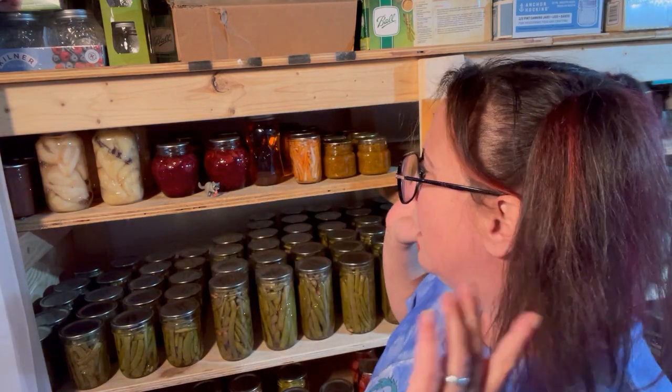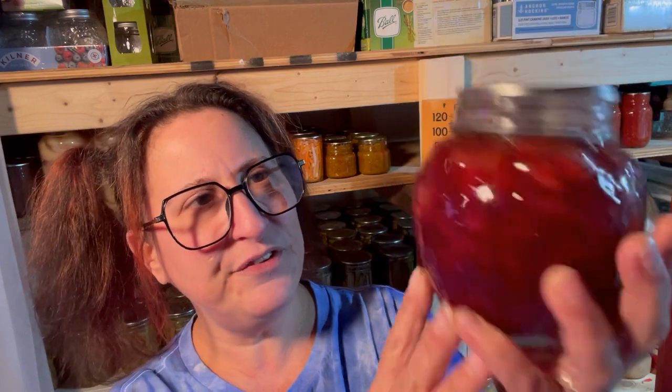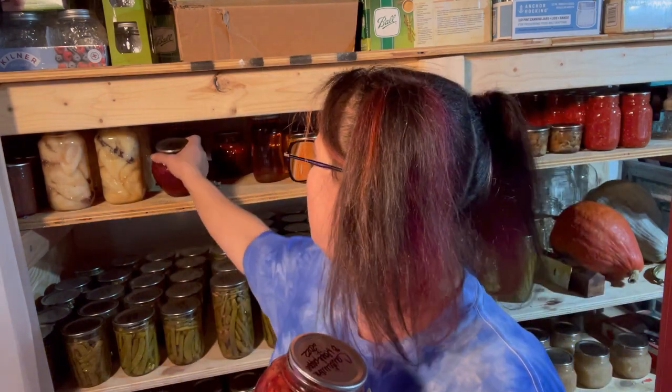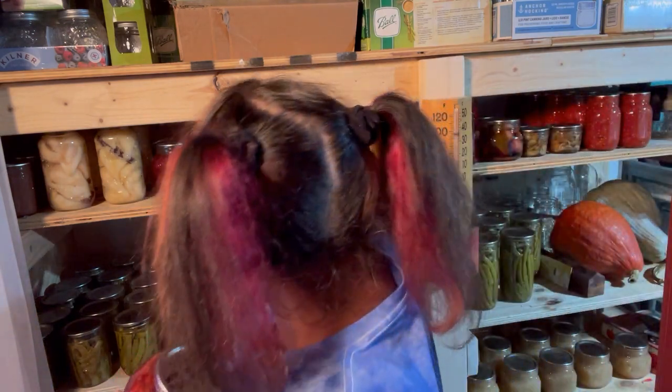And then new stuff. I did a whole bunch of things that are new to me that I had never done before. I had never done jam before this year, and this was so much fun. I did strawberry, which I'm just absolutely thrilled with this. We did 2 each cardamom black pepper, fennel and anise.